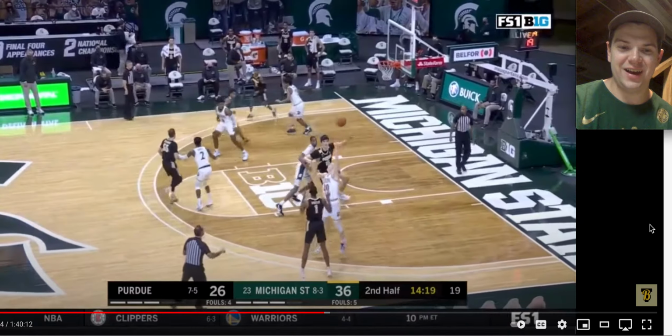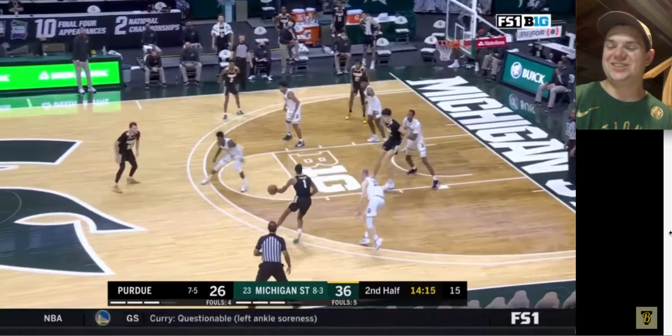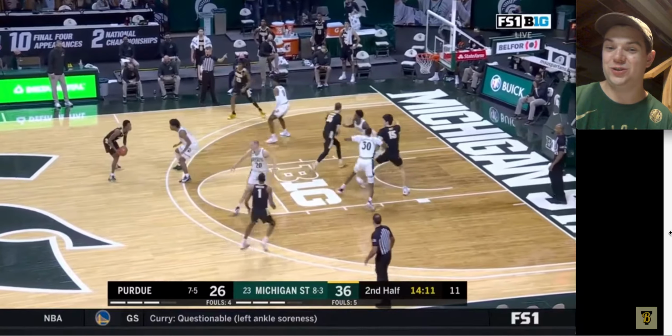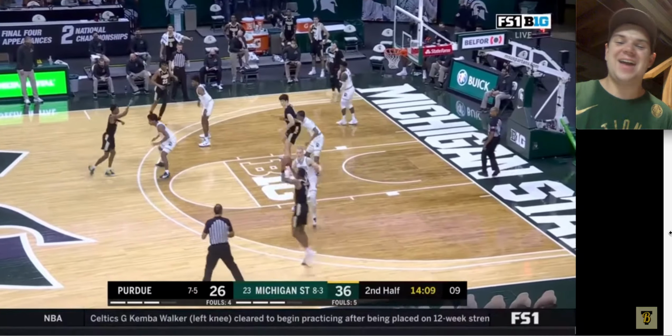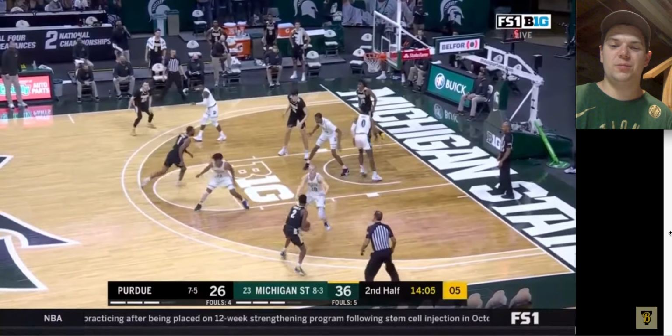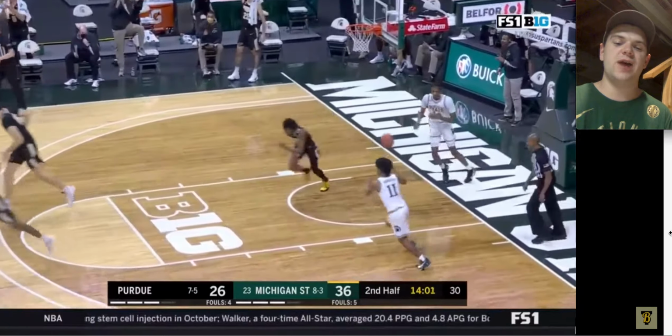Just get a good look at Aaron Henry's face. It's like, where the fuck did he go? And then Jaden Ivey's wide open under the basket and Aaron Henry doesn't see him for a solid few seconds, right? And so, again, that's kind of the frustrating part with Aaron, right? But overall, and again, right there doesn't box out, but the shot goes in.